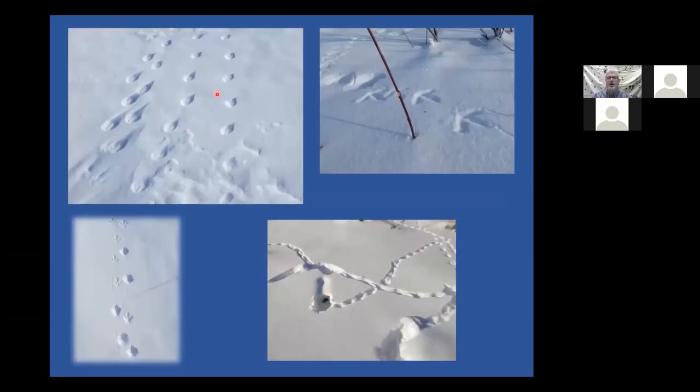More pictures of ptarmigan and grouse roosting. Ptarmigan are just walking around. They're eating little buds off a willow. See that little bud missing right there? That's all they're doing all day.